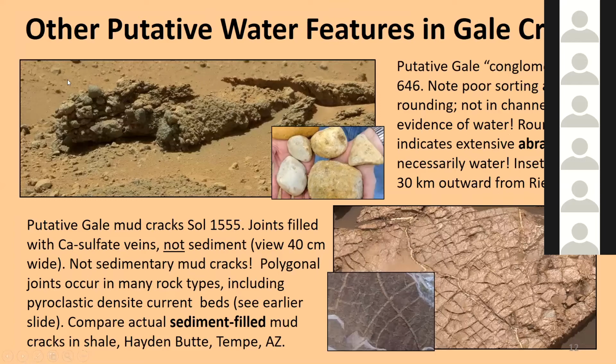We saw some rounded pebbles this morning that no one called water laid. These are similar pebbles from Germany. Rounding simply indicates abrasion. It doesn't indicate water. It would help if there was a channel, a river with rounded pebbles in it, but there isn't. These are the mud cracks, real ones filled with sediment from the next layer up. Polygonal cracks filled with calcium sulfate are normal joints on Mars and indicate nothing.